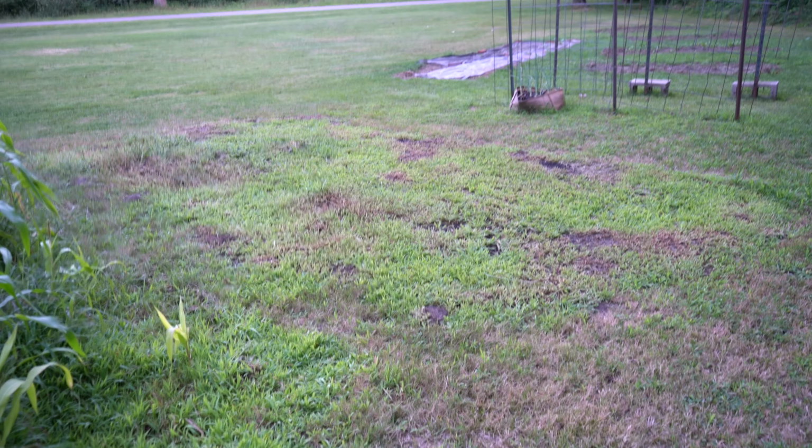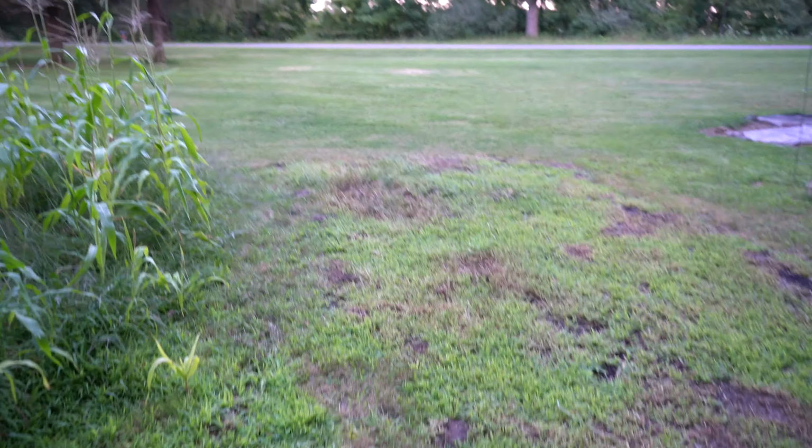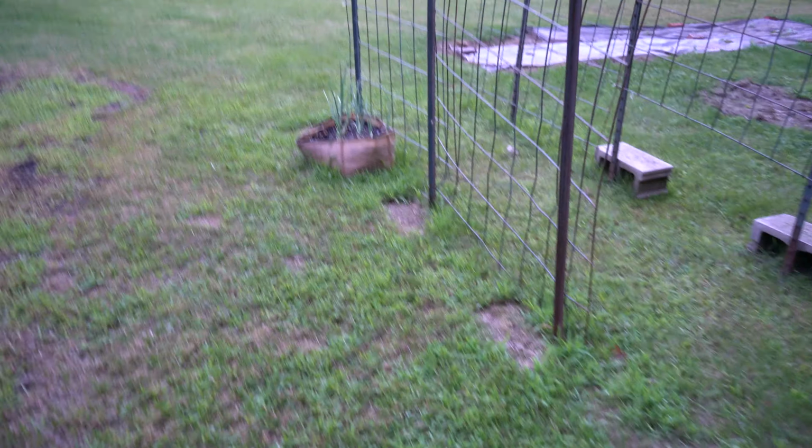This garden bed that had filled up with weeds, I mowed that down. That was the one that had our watermelons planted in it, and just kind of gave up on that. They were not growing. We got a handful of onions still left. They're doing fairly well.